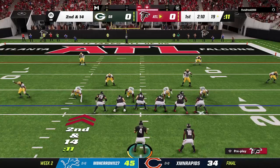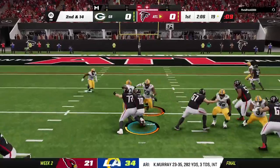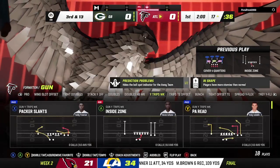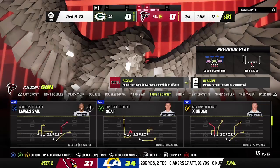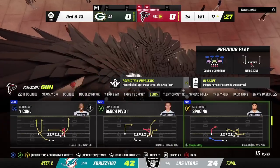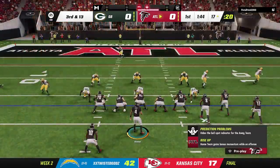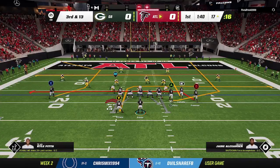Strike! Check! Strike! Ready! Here's a handoff out of the gun. Only a yard on the gain there, and that'll set up 3rd and 13. Not an easy spot here. They'll be in search of 13 yards to try to pick up the first.